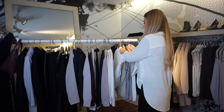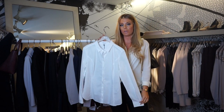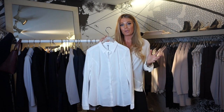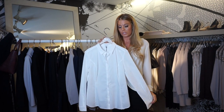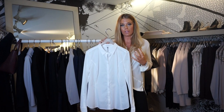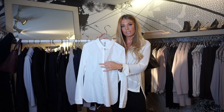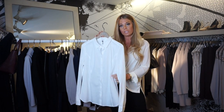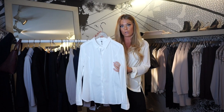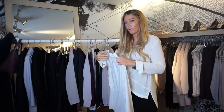The next thing is a classic white shirt. Now every person should have this in their wardrobe. I don't work in a corporate industry, obviously I'm a personal shopper, but I do own a white shirt, I love it. The main thing you've got to think about is the fit. You don't want it to be too snug on your bust and pulling. So a little tip is I always go up a size so it accommodates your bust, and then you can always have it taken in on the waist by a good alterations person. So a classic white shirt is also an essential for your work wardrobe.